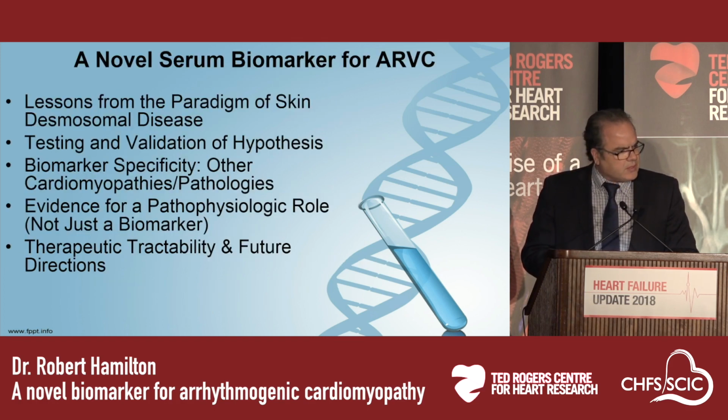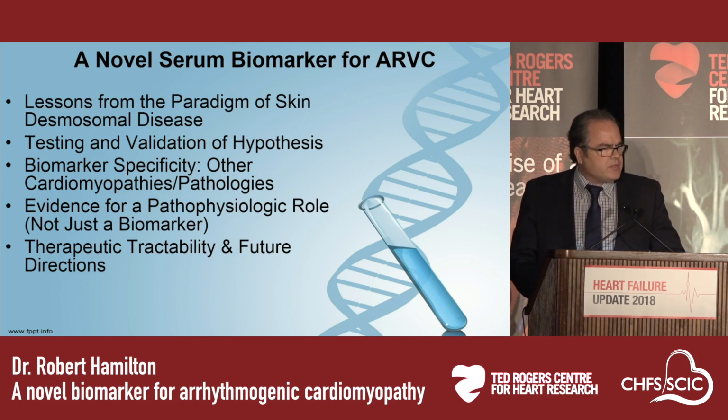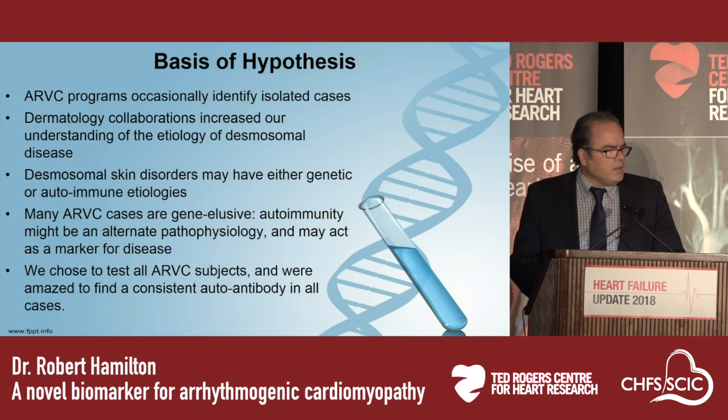So let me try to put this together for you. So we have some lessons to learn from the paradigm of skin desmosomal disease, because the skin is the other structure where desmosomes are important at mechanically linking the cells together. And so I happen to be working fairly closely on cardiomyopathy with some of our dermatologists who were noticing cardiomyopathy in their patients. And unrelated to this, I learned a lot about skin desmosomal disease. So we came up with a hypothesis, and I'll tell you about the testing and validation of that hypothesis, which led to a biomarker and how we identified it.